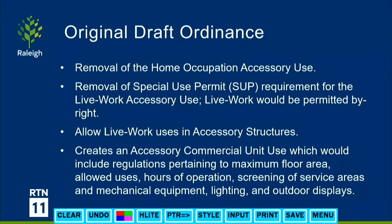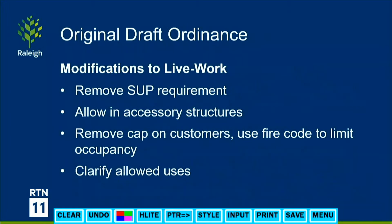So the original draft ordinance developed by staff was to basically remove home occupation, remove the special use permit requirement for live work, essentially having live work take the place of home occupation, only requiring a zoning permit from administrative approval at that point, and then a new use called accessory commercial unit, which would be more extensive, with more outward appearance than live work, but would have additional regulations.